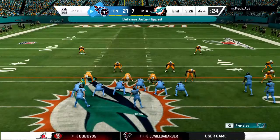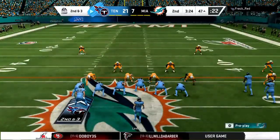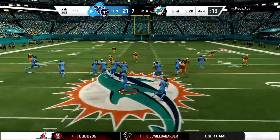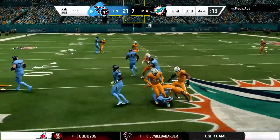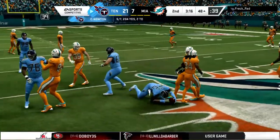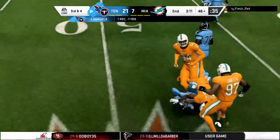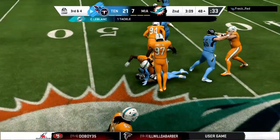Despite the blitz, they're still able to pick up a nice, solid gain. The disadvantage of blitzing often alters the normal spacing and run fits and leaves creases like they were able to exploit right there. And he is met quickly in the backfield. Down he goes, folded like a lawn chair. That makes third down a lot more interesting.